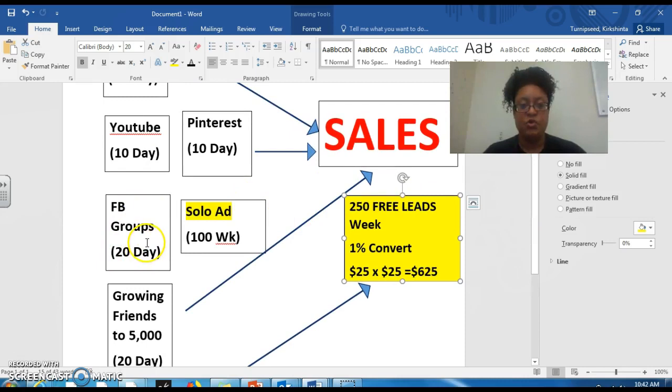Like I said, in the morning you can post in, I would say, 15 to 20 Facebook groups, and then you could repeat the same process at night, and you could easily get 20 leads a day going to your capture page. Okay. And then you can also purchase a solo ad, a minimum of 100 clicks a week. That would cost you about, I would say, $80 to $100 for a good solo ad.